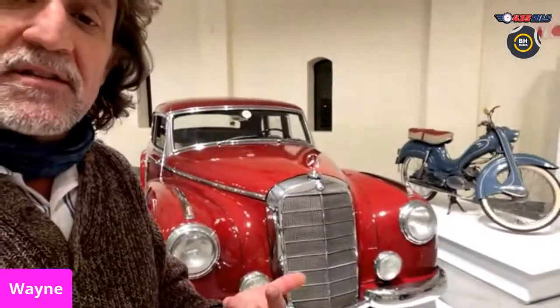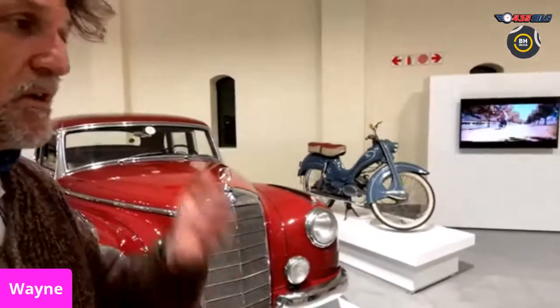The 300 had been built by this time. This is the Adenauer of 1952. So that's Mercedes-Benz for you. That's just, and the German workforce.